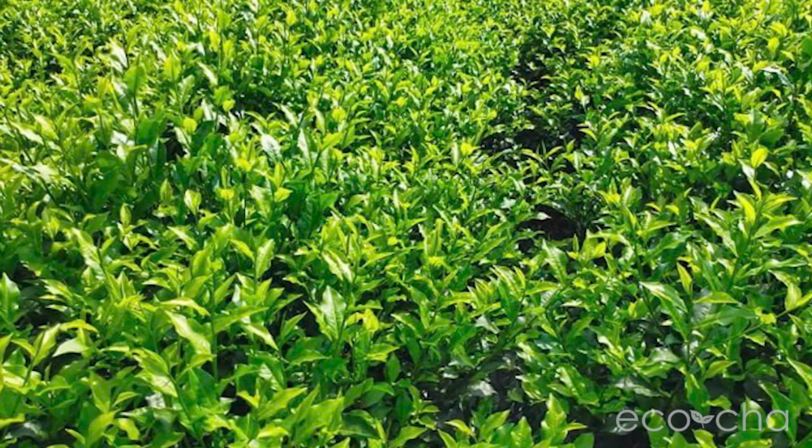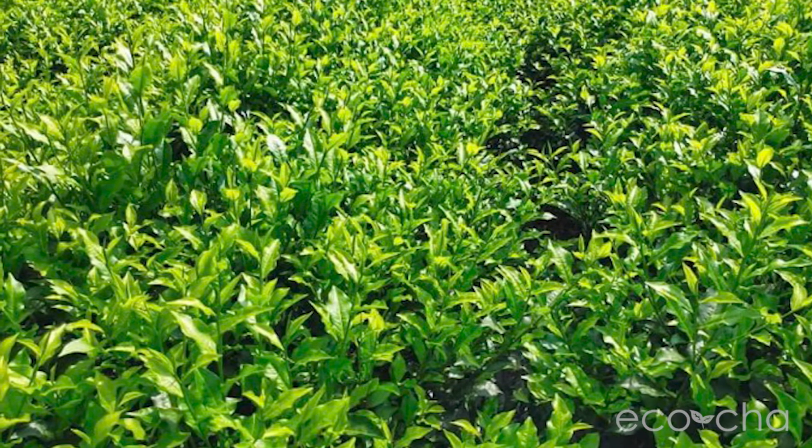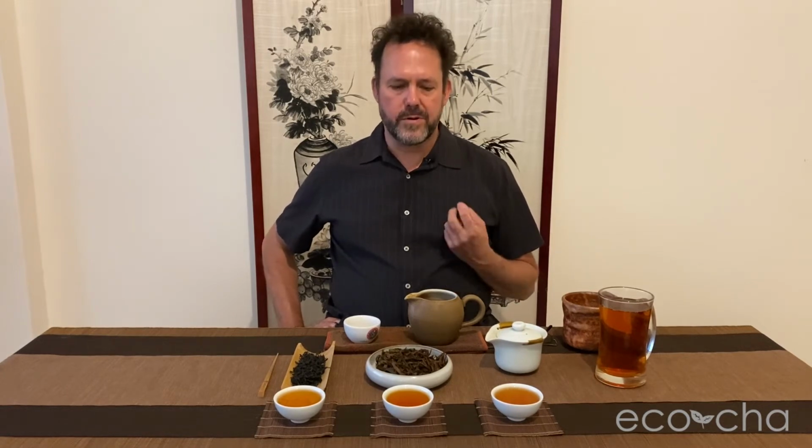And this harvest is from the beginning of July, which is the ideal time for harvesting a crop of large leaf type tea to make black tea. Basically, summer harvest is the best crop of the year for making black tea. It has to do with the higher temperatures in the weather that produce higher concentrations of certain polyphenols in the tea. And when those polyphenols are fully oxidized, you get the fullest profile.